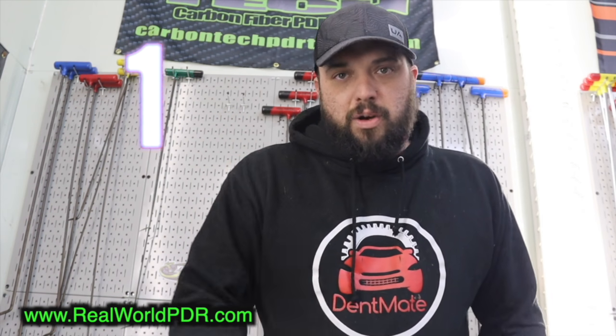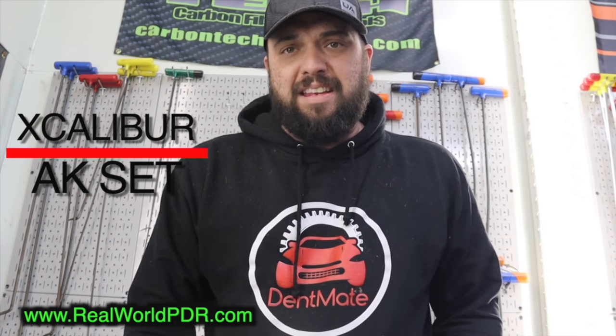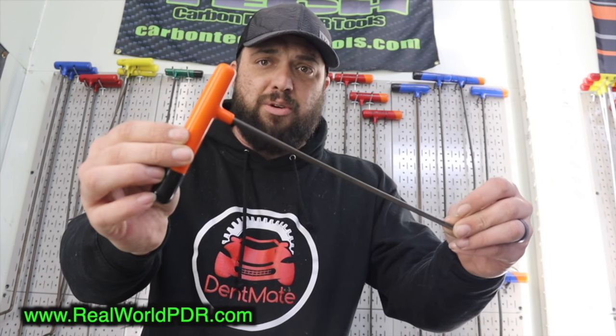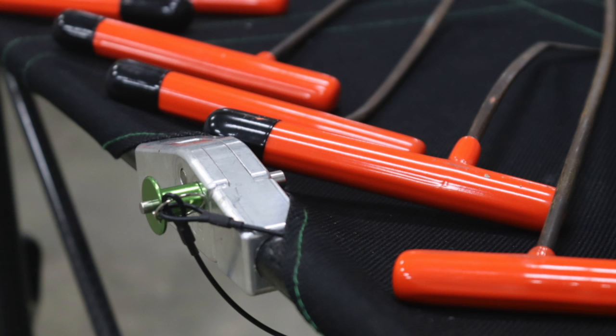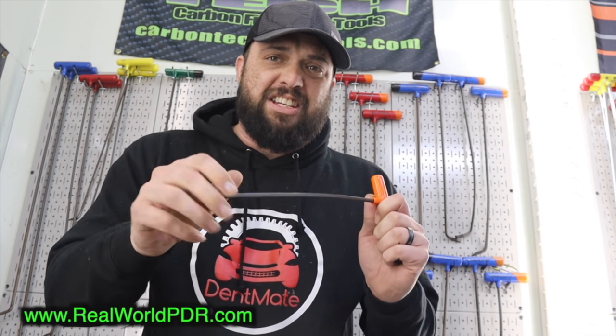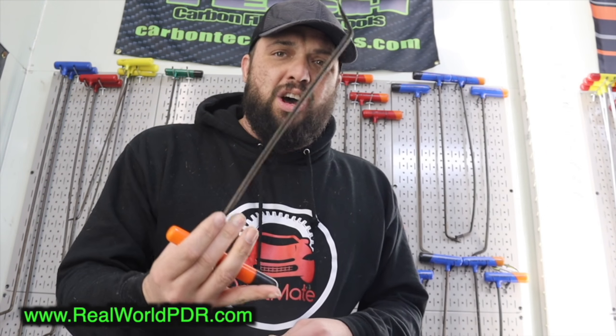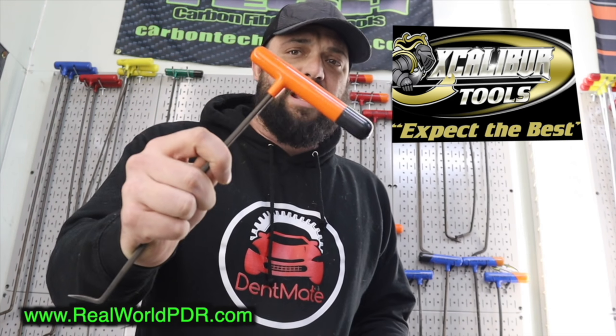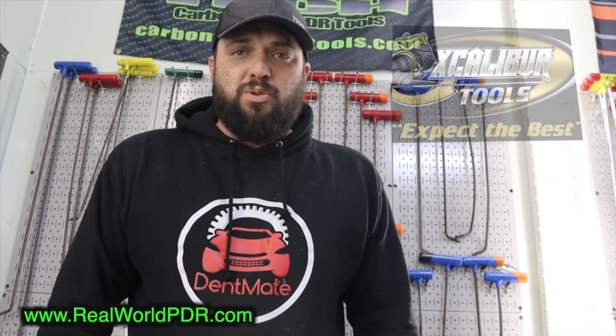Tool number 1. Okay, so this is actually a lot of tools. And I'm gonna go with the Excalibur AK set. We've got a bunch. If you have to choose one, I would choose the orange handled set. They're thin enough, they can still snake a whole bunch of places, but they're thick enough that you still get a lot of oomph when you get in there. I find myself grabbing these over whale tails. Frankly, you can do whole hail hoods and never touch a whale tail if you have a full set of Excaliburs. Definitely number 1 on my top 5 tools.